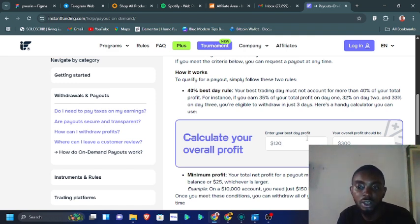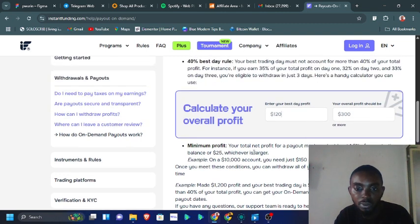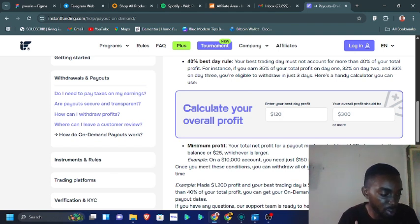Until you complete your minimum trading days, and your minimum trading days is 3 days. After completing your minimum trading days and you've made $120 every day, and the $120 has accumulated to $300, then you are eligible for withdrawals. Your net profit for a payout must be at least 1.5% of your starting balance, meaning you need to make up to $25 to be eligible for payout. You understand? So if the money you've made is above $25, then you're also eligible for payout.